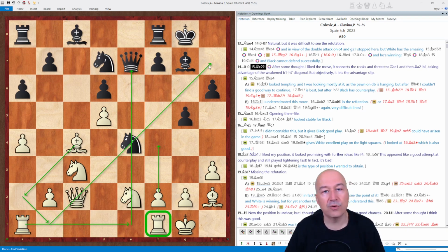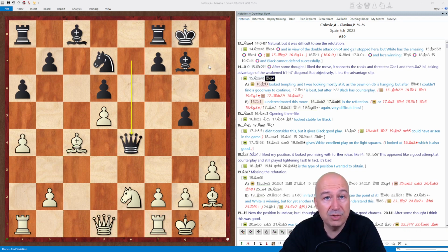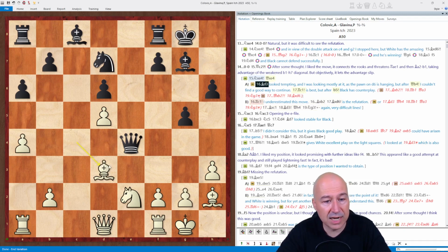It looked kind of compact, cozy, harmonious. However, there was a better one. Again it involved taking that knight on e4, knight takes e4. And after queen takes e4, here I looked at the move bishop d3, which again makes sense because it activates the bishop on the b1-h7 diagonal.